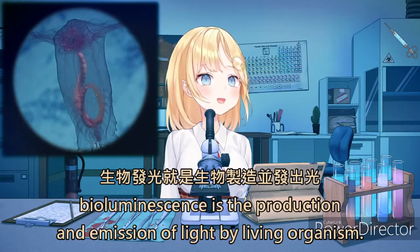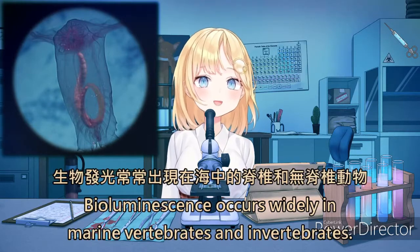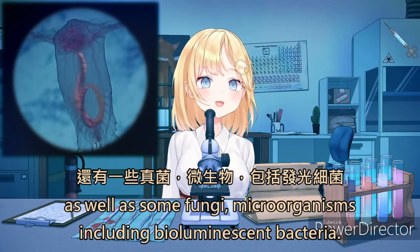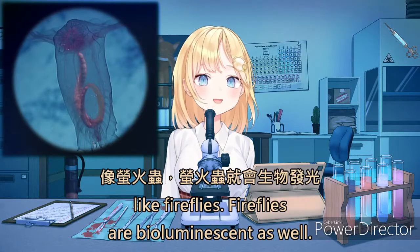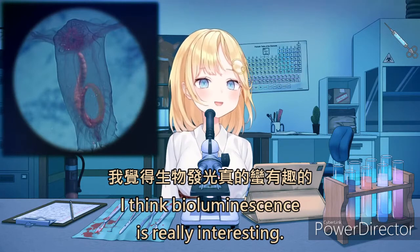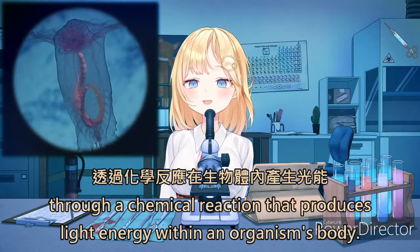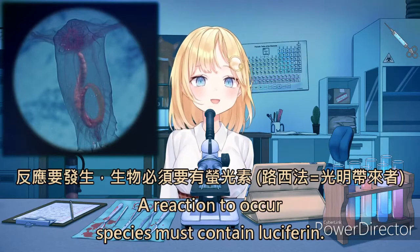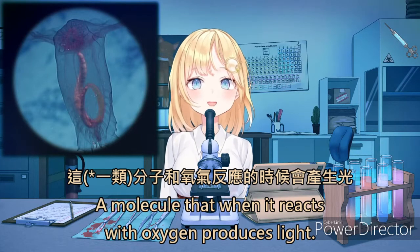Now, if you guys are confused about what bioluminescence is, it's the production and emission of light by a living organism. It is a form of chemiluminescence. Bioluminescence occurs widely in marine vertebrates and invertebrates, as well as some fungi, microorganisms, including bioluminescent bacteria, and terrestrial arthropods like fireflies. Fireflies are bioluminescent as well. I think bioluminescence is really interesting. What causes bioluminescence? It occurs through a chemical reaction that produces light energy within an organism's body. For a reaction to occur, species must contain luciferin, a molecule that, when it reacts with oxygen, produces light.